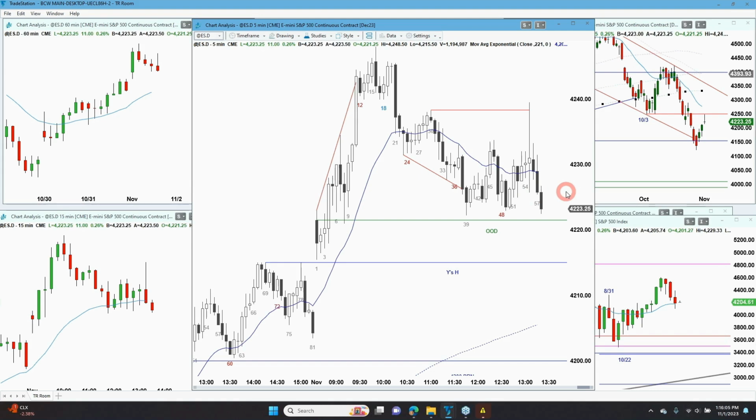I sold below the prior bar, taking a chance that we test the open of the day and possibly yesterday's high. My default when I'm trading, as many of you know, is always in. So when it looks like it's always in short, sell below a bar. And if I can't make up my mind, just wait for the close of the next bar.